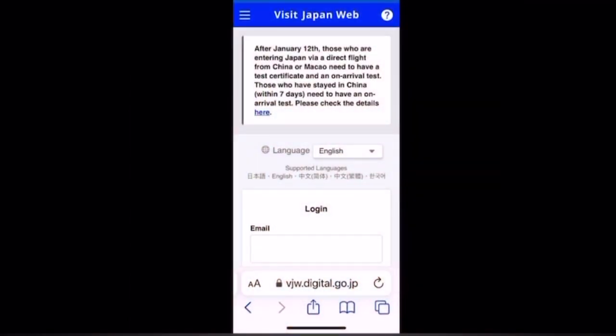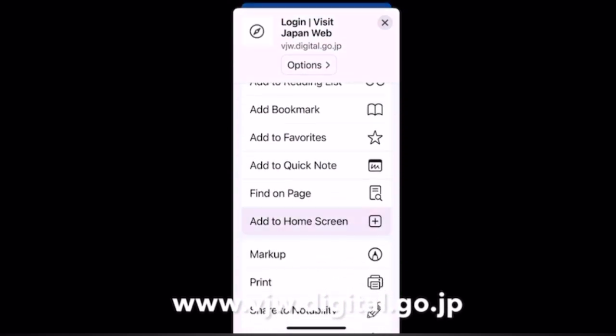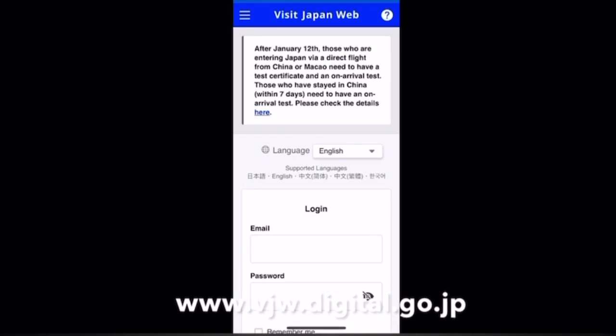So for me on an iPhone, I put this website down here into Safari, then I go there and I save it, add to my home screen right there. Visit Japan, there it's added. So now when I click on that, it takes me to the website easy. I'm not scrambling to figure anything out.